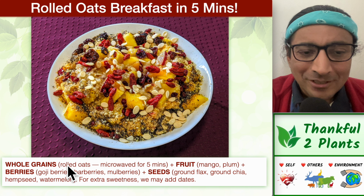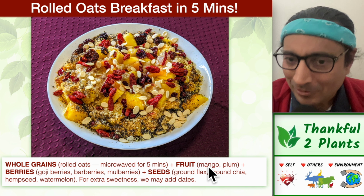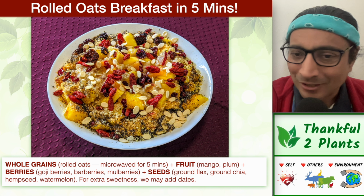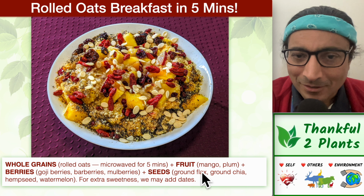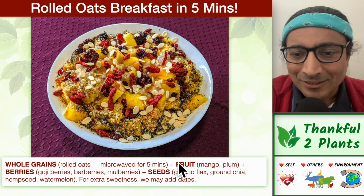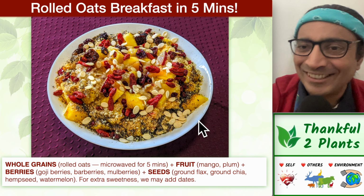Okay. All I did was I took some rolled oats, microwaved in water for 5 minutes. I took some time to peel a mango and then chop it. It took me around maybe 4 minutes to do all this. I'm kind of quick in the kitchen. I can do things fast. And then I added some berries and some seeds. Now this one has a bunch of extra seeds. It also looks visually nice, right? And we can add dates if somebody is not satisfied with the sweetness of the mango. Okay.